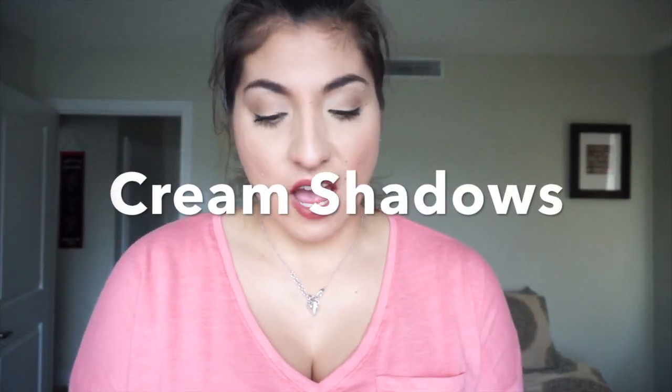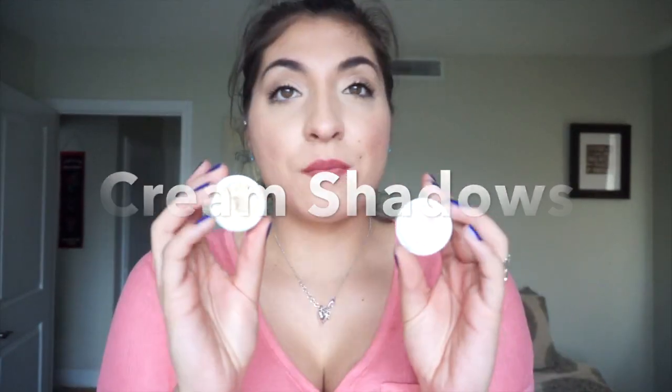On to cream shadows. So I have 2 from Colourpop. They're both in the metallic range. This one right here is Get Lucky and this one right here is Lovely. Absolutely do love both of them. I love Get Lucky for how metallic it is. I use Get Lucky for eyeliner purposes. I like to top my eyeliner with gold. I just think it's really, really pretty. And I've also used this as a base and I like it a lot. It's very, very pigmented though.